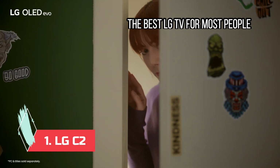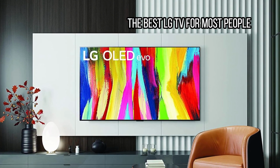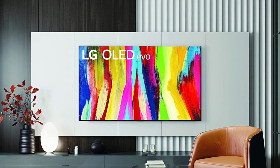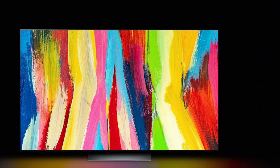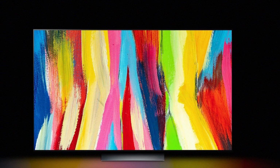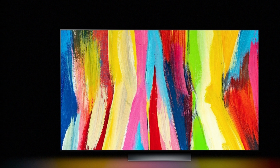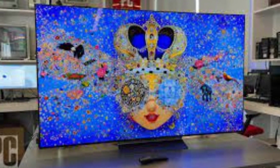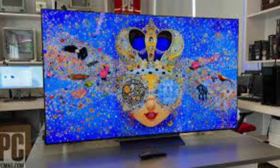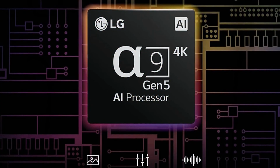At number 1. LG C2, the best LG TV for most people. Last year's LG C1 was our pick for the best OLED TV for most people. Now the LG C2 takes its place as it represents an upgrade on the C1 in some significant ways. For starters, it's now available in a tiny, by OLED standards, 42-inch model as well as the more familiar larger screen sizes, and its OLED Evo technology delivers significantly improved color and brightness. However, it is worth pointing out that the smaller 42 and 48-inch models don't get the brightness boost.